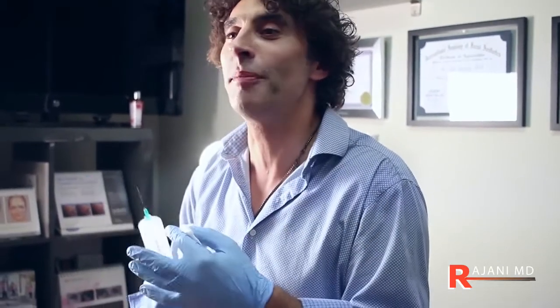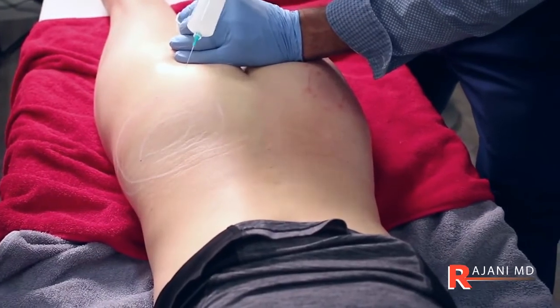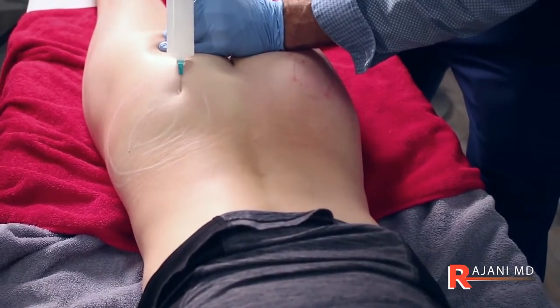One of the most common procedures sought after in the United States. A lot of people don't have fat, so in this case, we're using Sculptra. We mix it up using an IV bag, a normal saline. What we're going to do, we mark out the patient before, and then we use a large syringe, which is a 60 cc syringe, and I already marked out and cleansed.